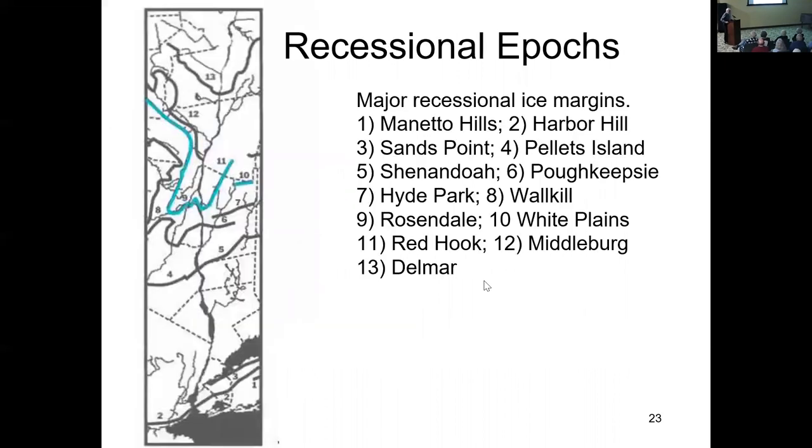Scientists have constructed a map on the left-hand side here showing the various moraines created by the retreat and re-advance of the Laurentide Glacier. I've marked in blue the ones that are in our area. Number 9, the long blue line here, is called Rosendale, which would be in this area, just north of us. But all the way from the lower parts of the Hudson Valley up to Albany, the glacier stopped and started.